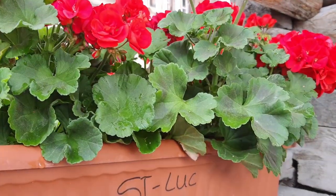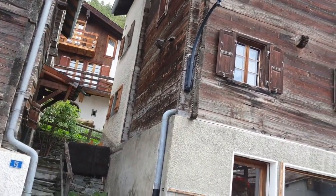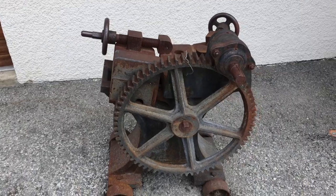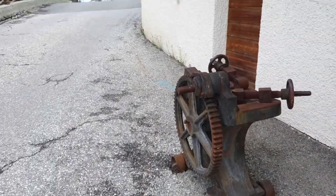This is Saint Luc. In Saint Luc, they have wonderful ideas to decorate the city, you know, with these historical tools. I love it.